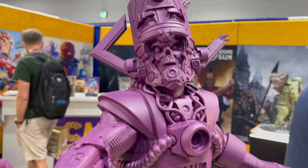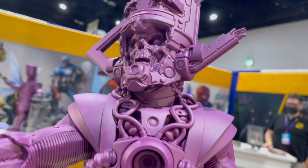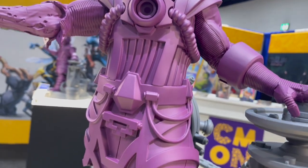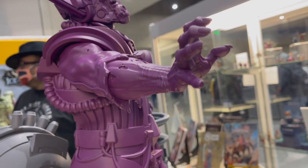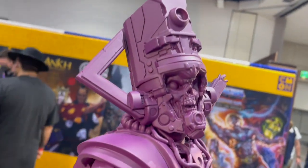The Galactus zombie is amazing. I would love to just have this. Of course, could you imagine how it would be articulated, painted? These aren't normally articulated. Like I said, they're going to be really small tokens as they really do turn out to be. But just seeing this in all its exquisite detail is something to behold.